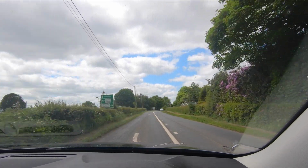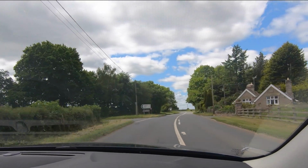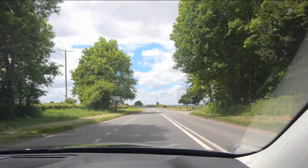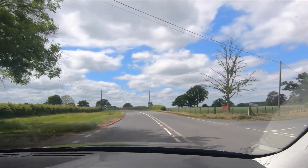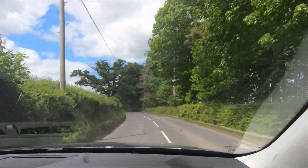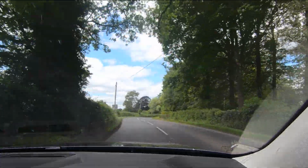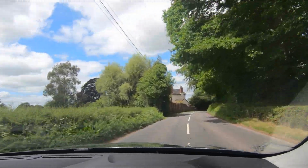Let's take you now to my final thoughts on the V60 Cross Country. We've done the A-road blast, we've done around town and normal driving conditions. We've given you a good tour of the exterior as well as the interior. So let's give our final thoughts and our verdict on this really lovely car. There's a clue on my verdict there.